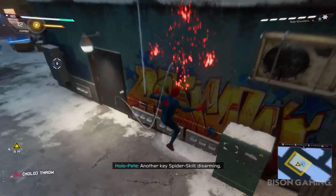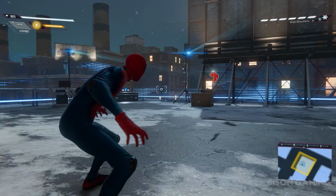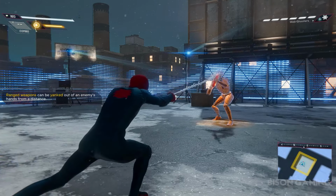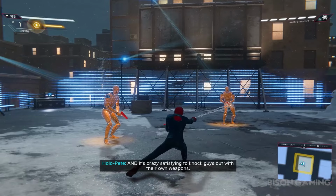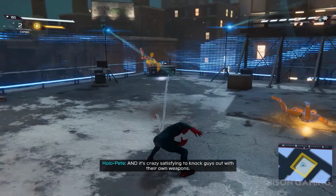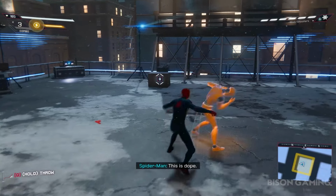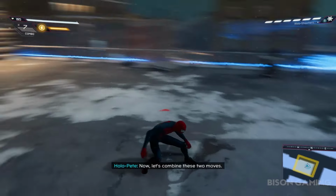Another key spider skill, disarming. Disarmed opponents are far less dangerous, and it's crazy satisfying to knock guys out with their own weapons. Total duper! Alright, yeah! This is dope! Bless Peter Parker! Now, let's combine these two moves.